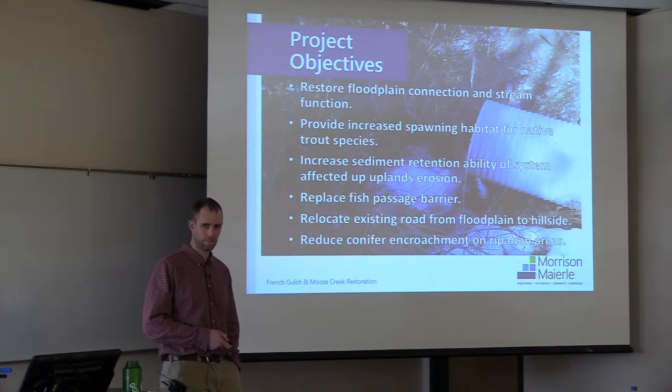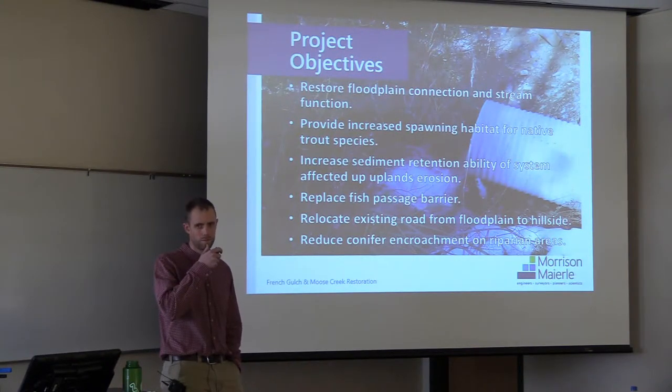But this work with the stream restoration, and hopefully restoring some of those native populations, can allow those pearl shell mussels to repopulate that drainage. Mm-hmm.